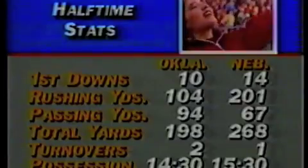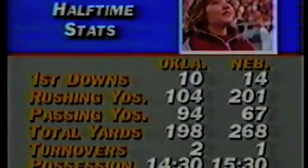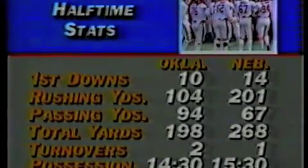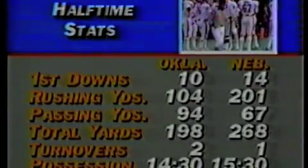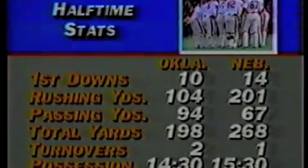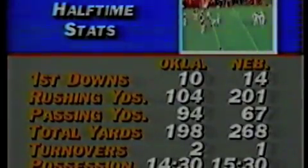As that stat begins to change, I really believe the winner of this football game will be the team that is able to have more time of possession than the other team. Well, those turnovers have been costly, haven't they, though? Only one of them didn't really lead to a score, and that was the interception just before the end of the half. Winners, Wilson Dupree in the backfield.